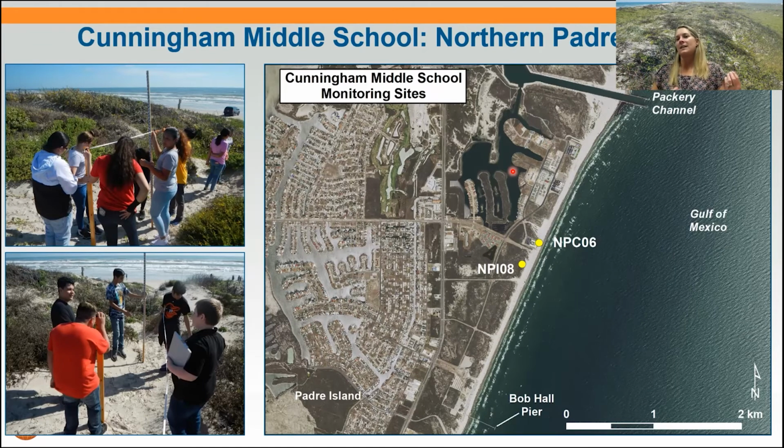So it's really interesting to contrast these 2 locations because they're right beside each other. You have a site that has a big natural dune system. The beach is maintained there, but then you have this site that's right on the seawall, and we compare how they're changing through time.